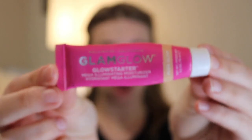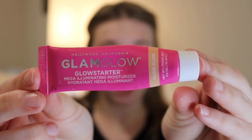First thing I'm gonna go in with, not a NARS product. This is actually Glam Glow right here. This is their Glow Starter. It's actually a primer and a moisturizer in one. I normally just use it as a primer. I don't really use it as a moisturizer. I just like it because it is very glowy and dewy, and I've been really into that look recently.